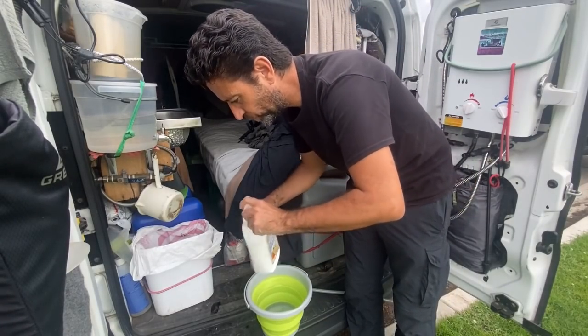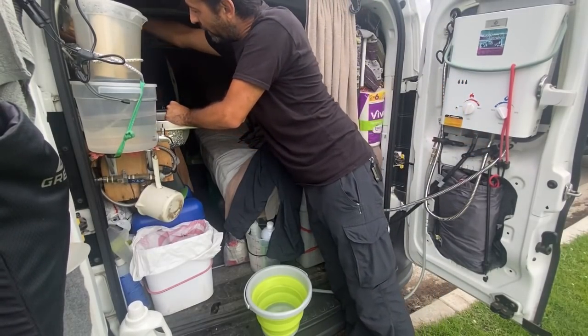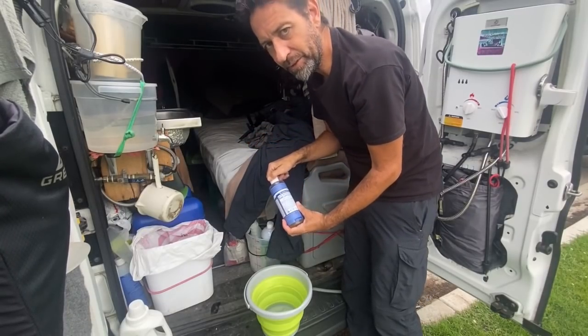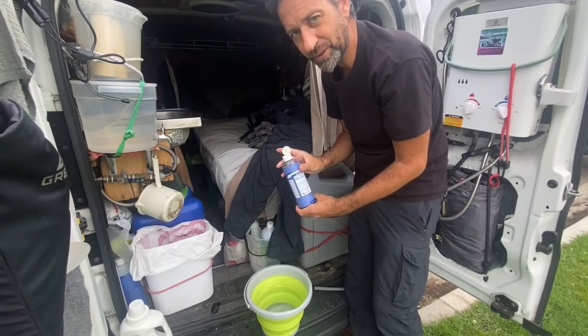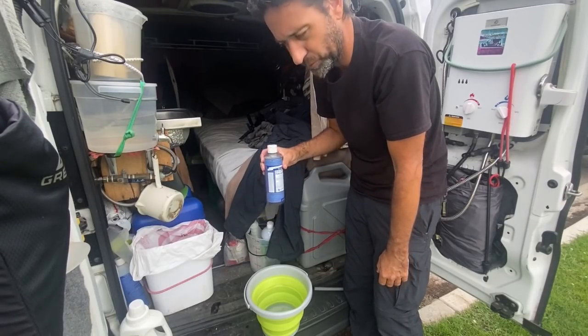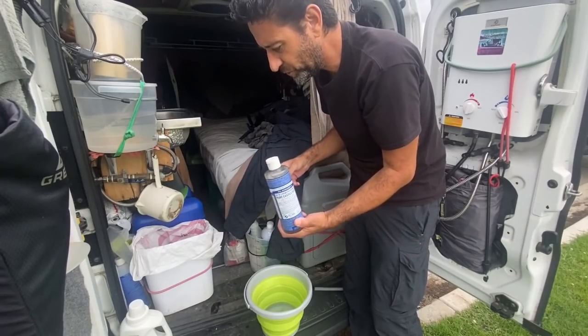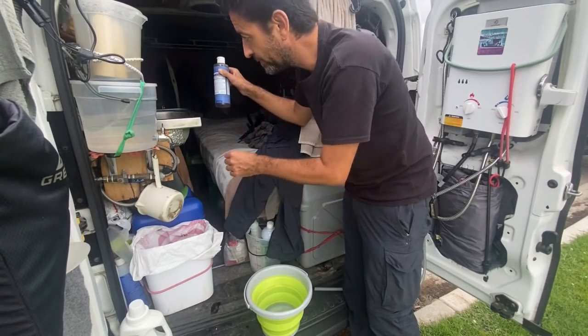And the only thing I do once in a while is, if my clothes are a little extra stinky, I might just add a few drops of Dr. Bronner's. I don't like to use this on laundry because it takes quite a bit of water to rinse it out of fabric. So this is usually reserved just for me, but I do use it on my laundry occasionally.